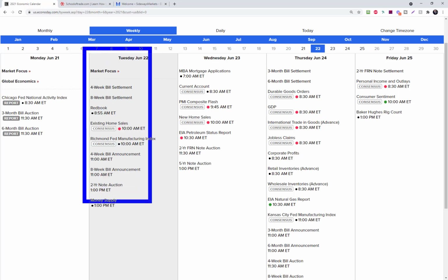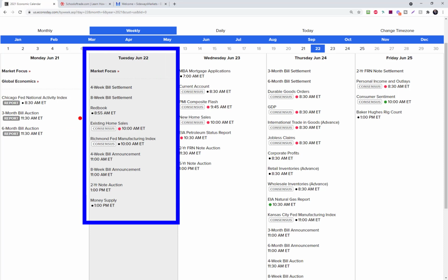As we look at tomorrow, the big news tomorrow morning, of course, is that existing home sales number at 10 o'clock Eastern time. However, what they don't show you on this calendar is that tomorrow, I believe at 2 p.m. Eastern time, we're going to hear from Jerome Powell, the head of the Fed here in the U.S. He'll be talking, I believe, in front of the COVID response committee or something like that on Capitol Hill. He'll be talking about the Fed's response to the COVID pandemic. Now, he just released his text transcript, so the world already knows what he's going to say tomorrow.